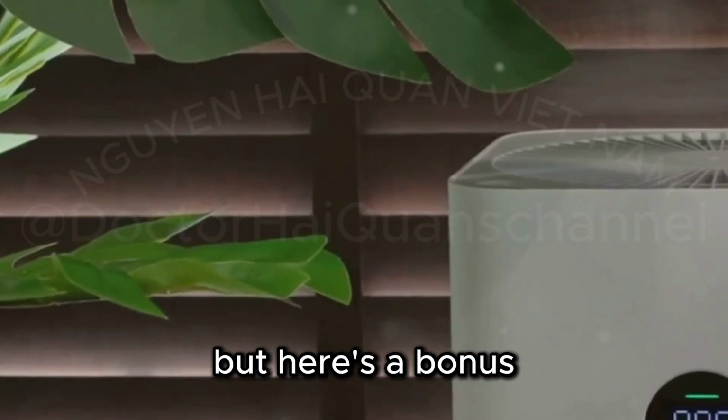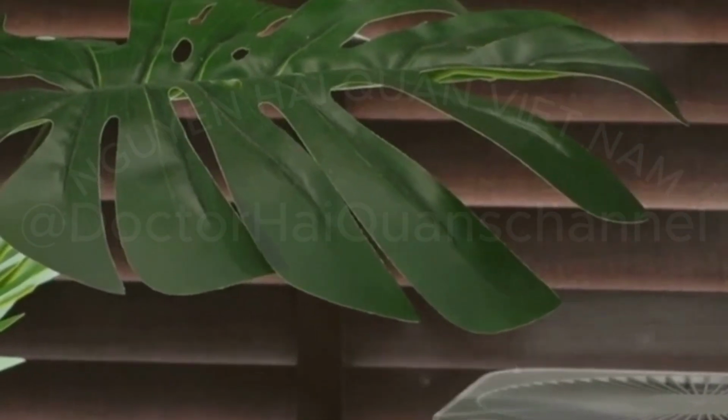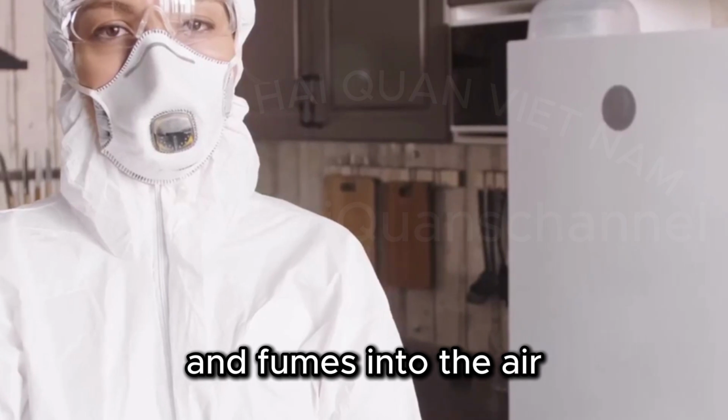But here's a bonus. Air fryers also contribute to better indoor air quality. When we cook with traditional methods, especially deep frying, the process releases a significant amount of smoke and fumes into the air.